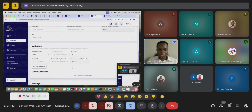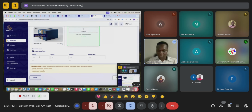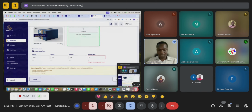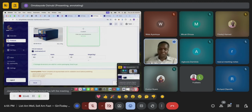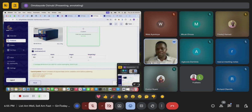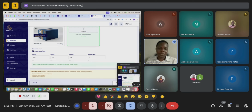To continue with the height, I said 100, 20. You need to put the height too. Maybe it's also 20, and the weight. That particular artwork might be as low as 0.2 kg, or even 0.1, depending on the size, or 0.9 kg, or 0.7 kg. If you are using very solid wood, maybe 1 kg, or 0.5, as it is.